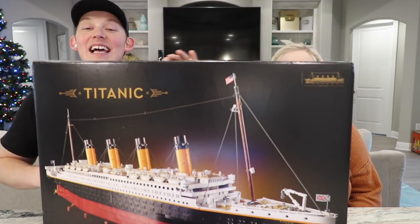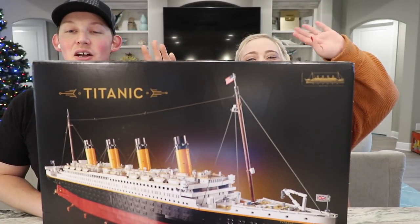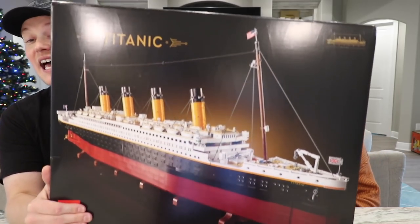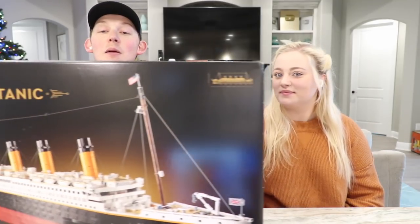It's the Titanic Lego set. You can't see Audrey, but that's okay. Maybe one day when she grows up, she'll be able to see over the box. But anyway, yes, it's the Lego Titanic, and it is 9,090 pieces. Hell of a lot of pieces.